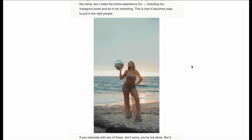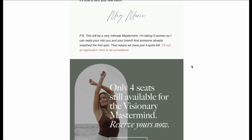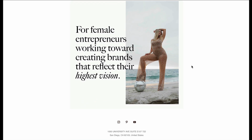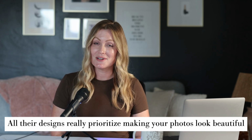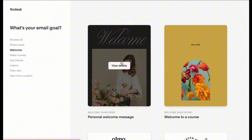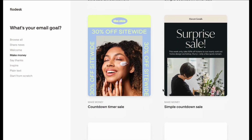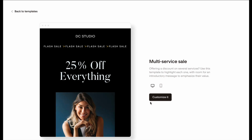It's saving me so much more time now because of their library of templates, which are beautiful. They will elevate your brand and just make your life so much easier. All their designs really prioritize making your photos look beautiful as a photographer. It's incredible, and it's easy to use, and it's strategic. They have templates specifically for launching, sales, mini sessions, whatever you're launching, so you don't have to start from scratch and figure it out yourself.